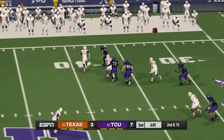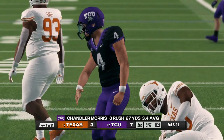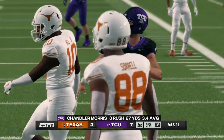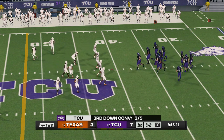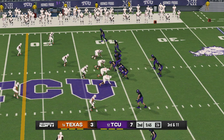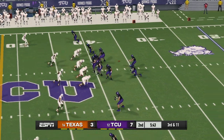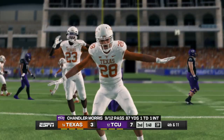He's scrambling. And they make the stop at about the 41. Gaining 4 yards. That makes it third and 11. TCU holds a 4-point lead. Open man, quick strike, and he can't pull it in.